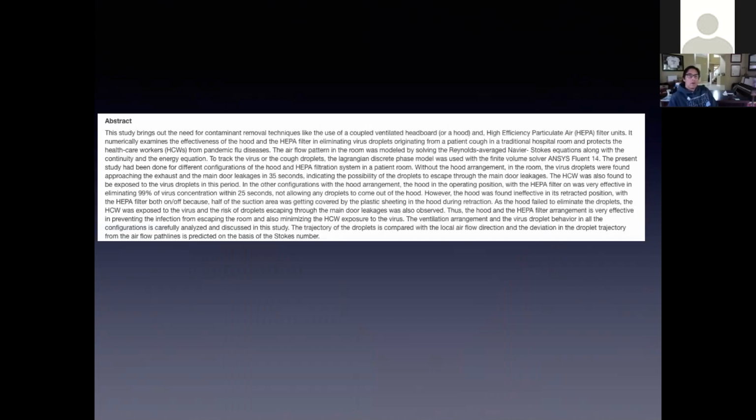So here is the abstract. This was a really well-written abstract that summarized the article really well, and basically said that healthcare workers were exposed to virus droplets at a significant rate if the filter's not on and working. But when it is on and working and appropriately deployed, it eliminated 99% of virus concentration within 25 seconds, and wasn't allowing droplets to come out of the hood when it was done well. So if you have a ventilating hood that's done well and you're wearing your additional protective equipment, that is protective. But it can't be just a box going over them.